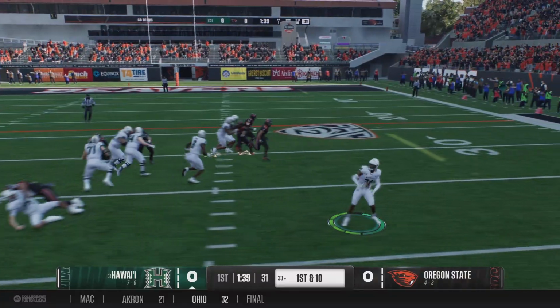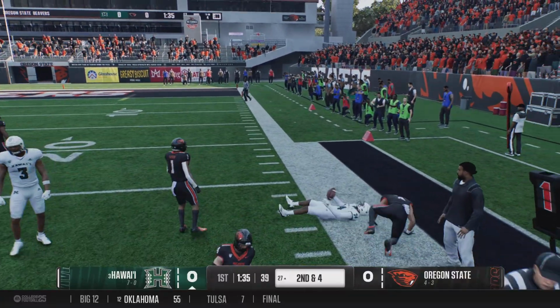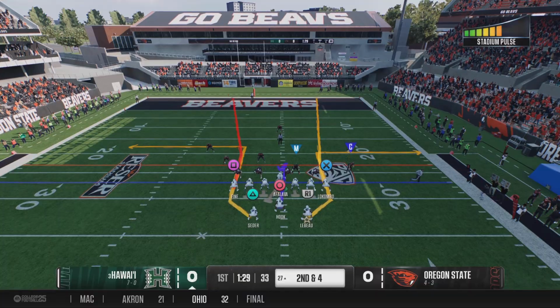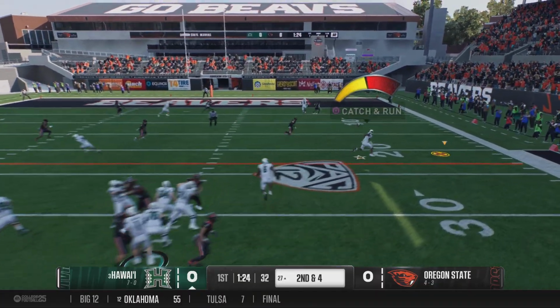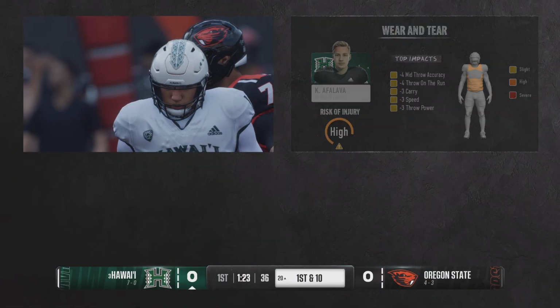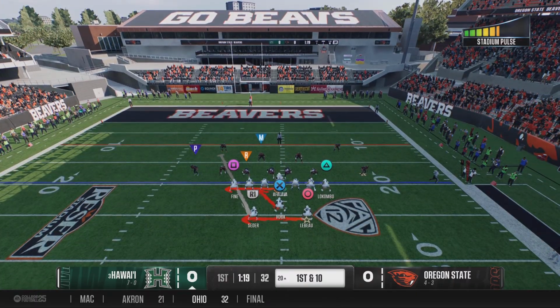They'll run the option. He'll toss it. Shows him the stiff arm. And he broke one tackle on the way to a solid pickup there. Got 6 on 1st down. Now a lot of options on 2nd and 4. He's looking to throw. He's got him along the sidelines, and the foot is clearly down for the catch. And they'll move the chains. They're in the red zone. 1st and 10 from the 20.